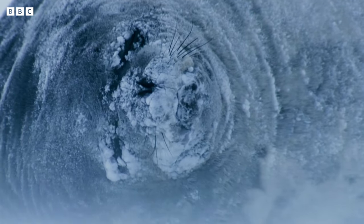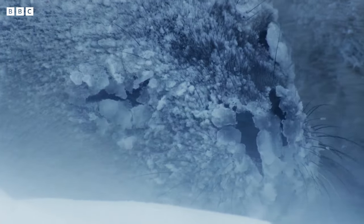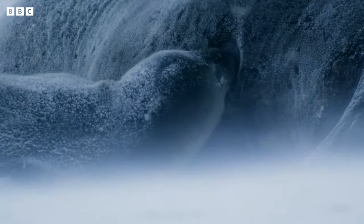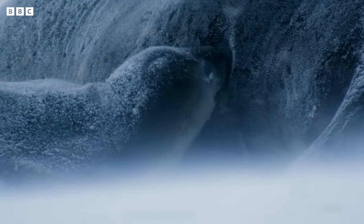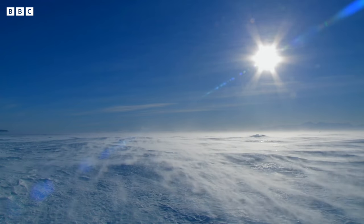Seals don't mind the cold, though. They've got waterproof fur and a thick layer of fat to keep them warm. And if it gets really cold, well, you can always use Mum as a windshield. Ooh, there's even warm milk on tap too. Perfect. But this pup can't stay on the ice forever. It's time to go exploring.